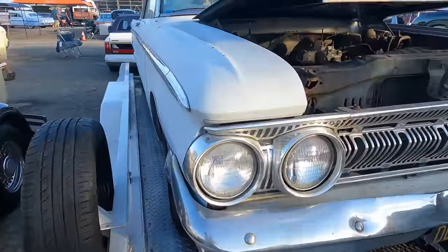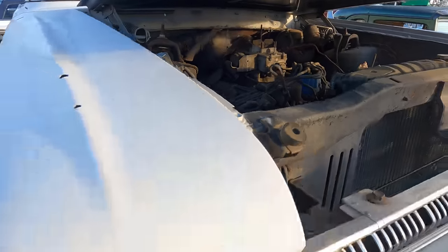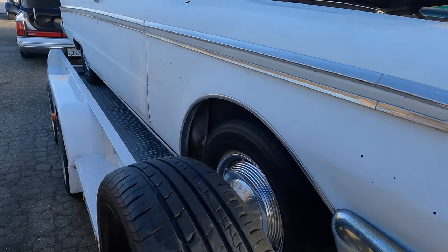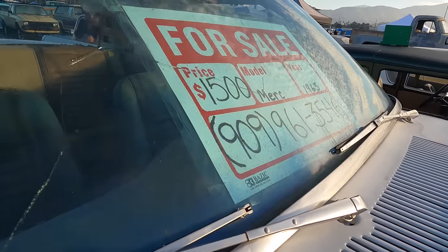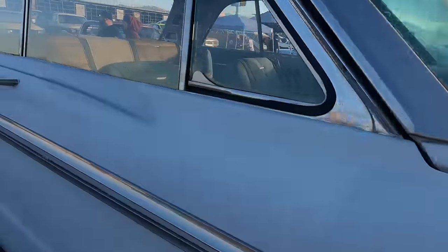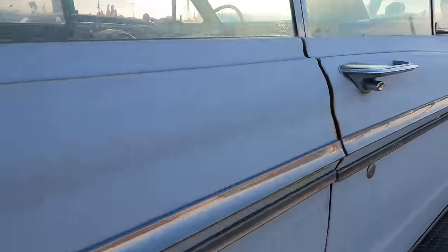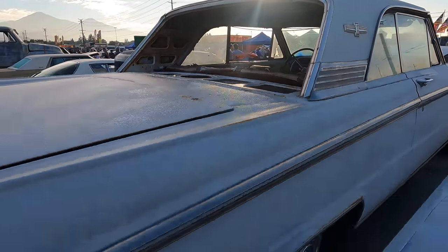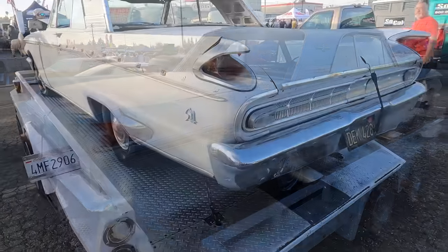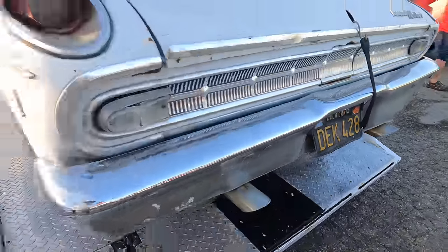The 63 Mercury. Looks like it's got a V8, so I'm guessing a 260. This one's only $1,500. So, I don't know. As long as it's not rusty underneath, it'll probably sell. This is the S33. It does miss the rear glass, which may or may not be hard to find. This one was last tagged in 1998, black plate car.